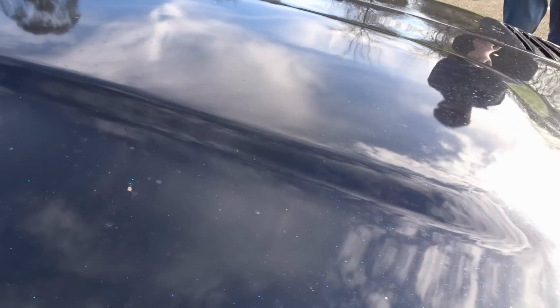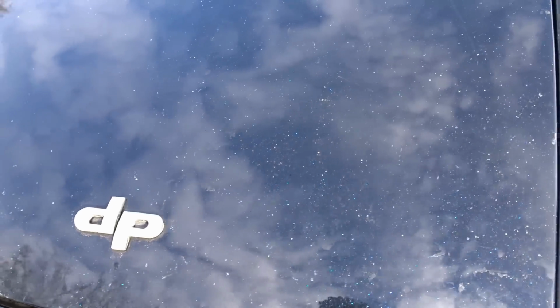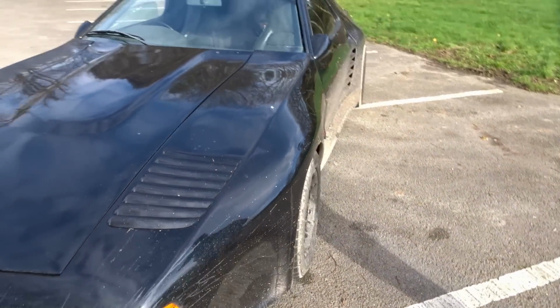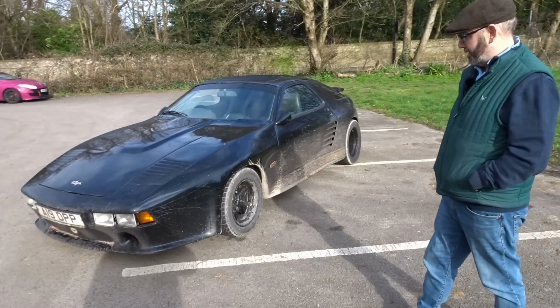You can see a bit on the corner here. It's quite nice. No, I'm getting a little bit in the sun. Yeah, that's pretty cool. Other than, like you say, it's got loads of road grime and stuff. Yeah. And you're going for what colour black? So it's just the standard A1 black. Porsche black, yeah.